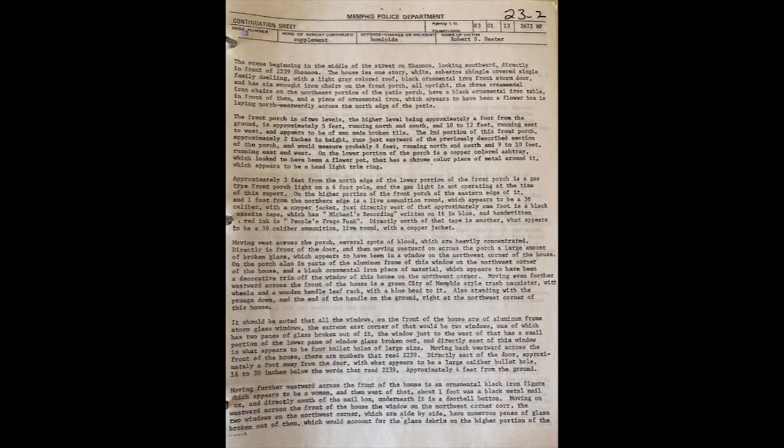Directly east of the door, approximately a foot away from the door, is what appears to be a large caliber bullet hole, 18 to 20 inches below the words that read 2239, approximately 4 feet from the ground. Moving further westward across the front of the house is an ornamental black iron figure which appears to be a woman, and then west of that, about 1 foot, was a black metal mailbox, and directly south of the mailbox, underneath it, is a doorbell button.